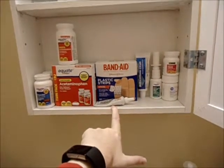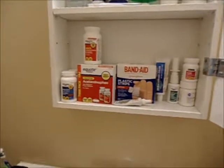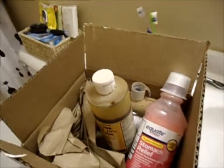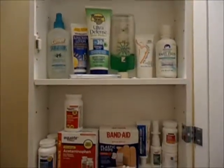some smaller first aid stuff, and allergy relief. And this is some of what is expired that I'm getting rid of. The other stuff I just threw in the trash. But this is my medicine cabinet.